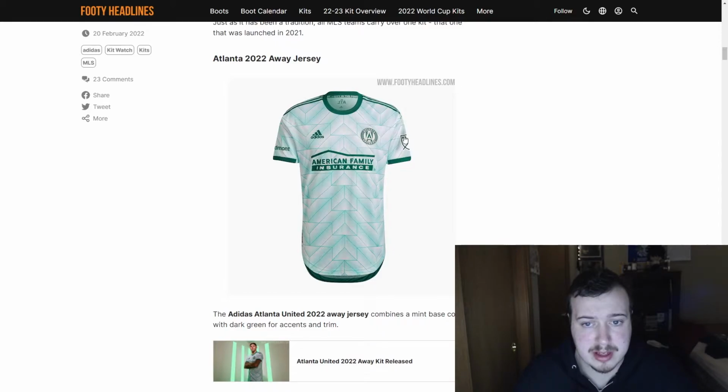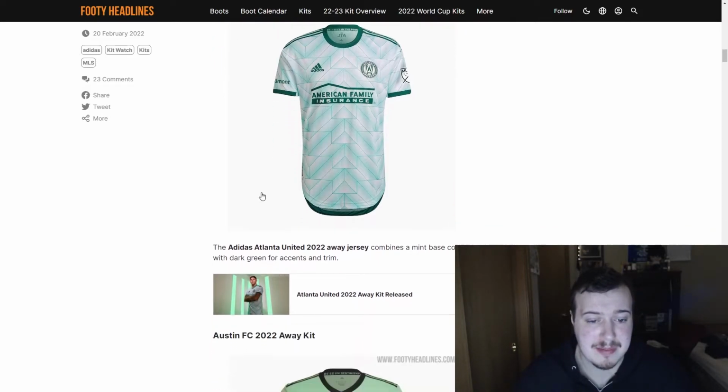They have the white MLS logo. They use that color scheme in their crest instead of using the original colors. Same for the American Family Insurance, so there's nothing breaking up the color scheme. This is a really strong start, actually. I really like this. I think it's super clean. And right off the bat, the first jersey we're looking at, I'm going to give this an A. We're starting off strong with an A.